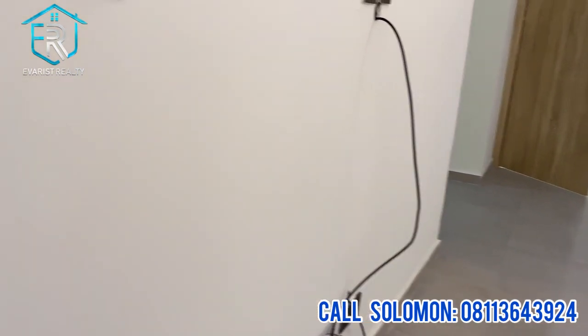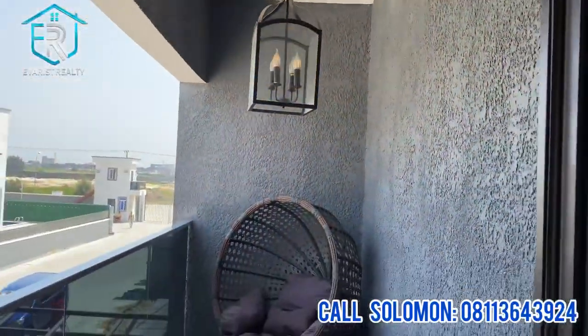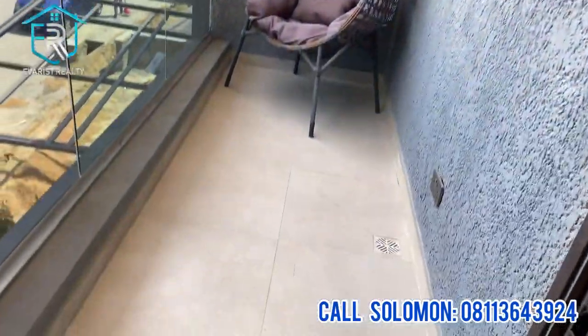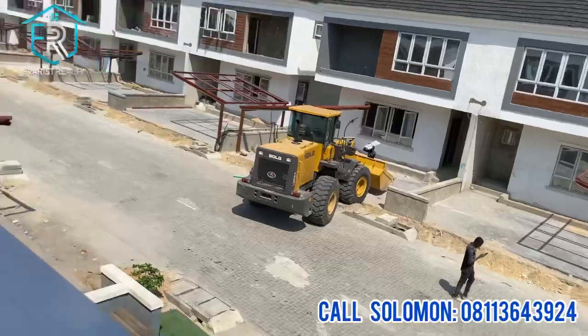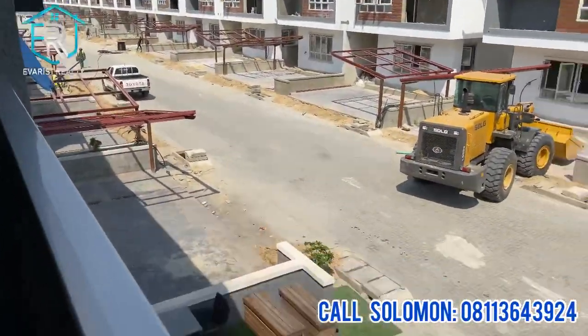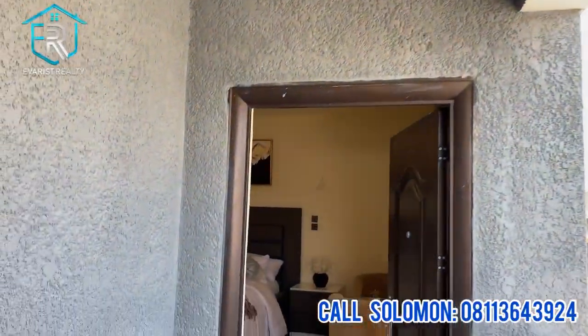Now let me show you the balcony, or the terrace, rather. This is a terrace view. Now look at this. There's a chandelier here. And then you have something like this. You can have more. You can actually have more. Now this is a view from here. See how beautiful this space is.